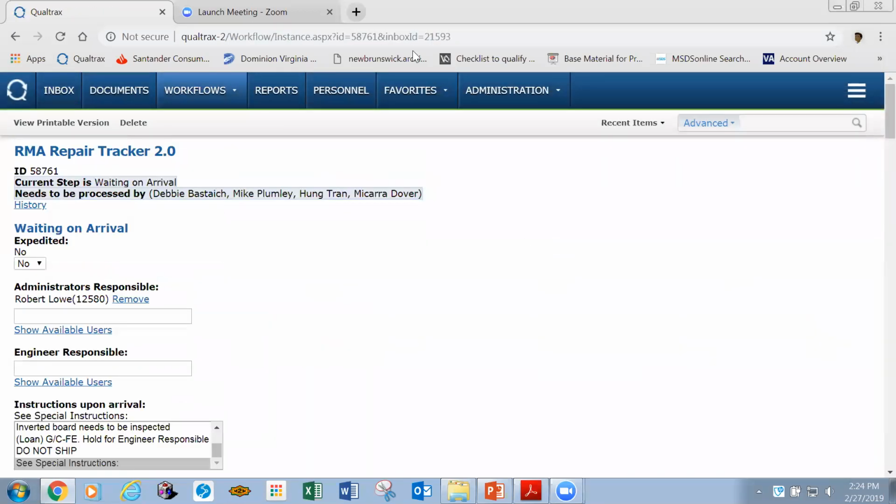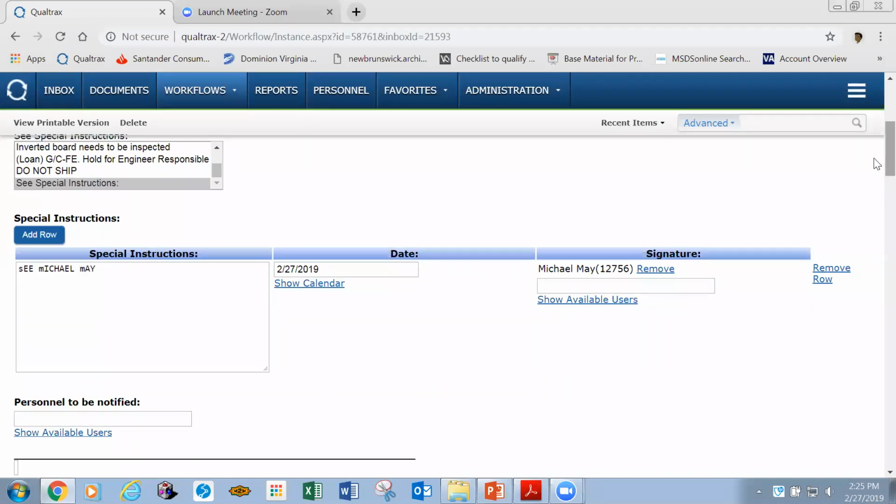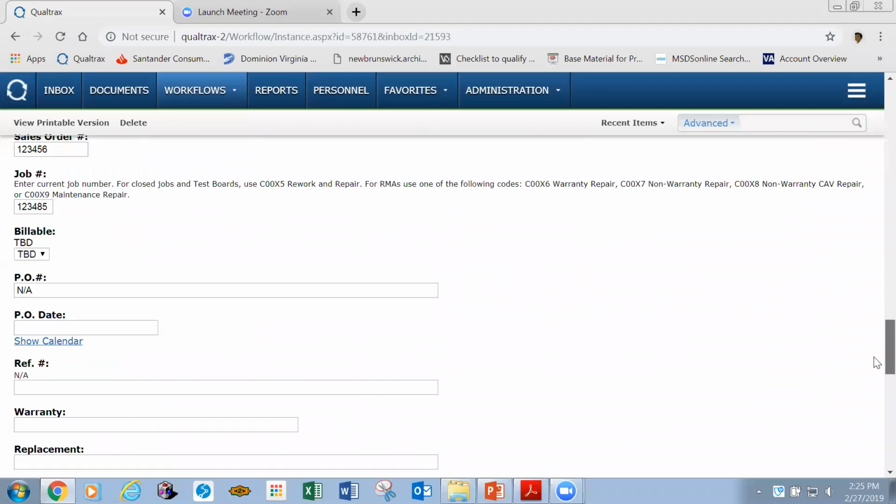So once this has been submitted, Qualtrax assigns it a unique ID. And we are right now in the process of eliminating our old method of giving a number to the customer for tracking purposes. We're just going to simply give them this number, because now this number is unique to everything that happens with this product as it comes in and goes through the process.